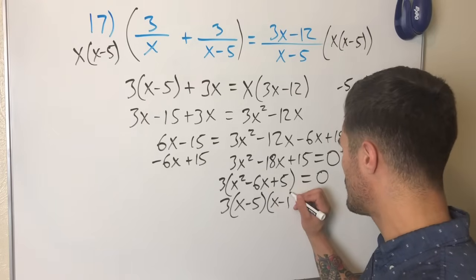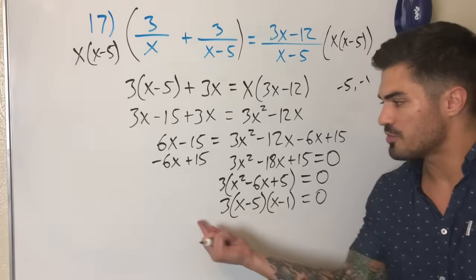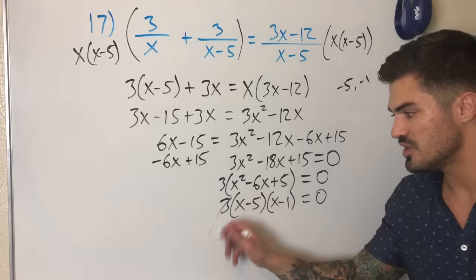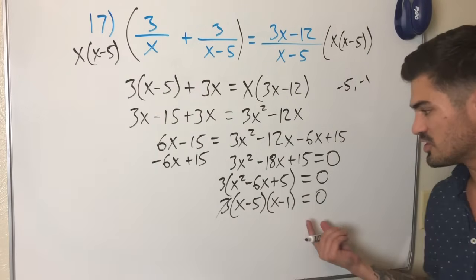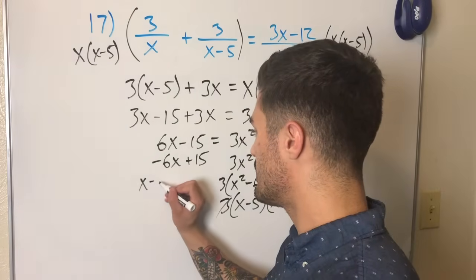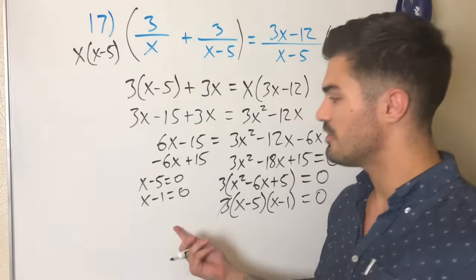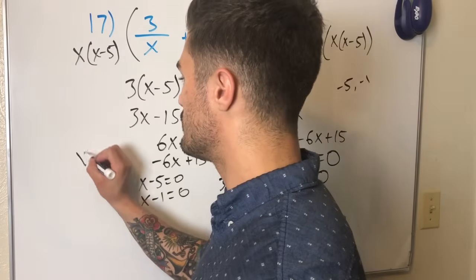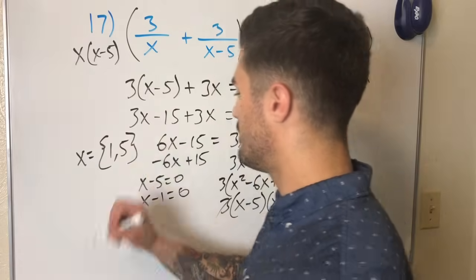And my 3 just kind of chills out front. The 3 actually doesn't affect when this equals 0. I can think of it as like I multiply both sides by 1/3 and get rid of it. 1/3 times 0 is still 0. So it's really insignificant for this part of the problem. So that means x minus 5 equals 0, x minus 1 equals 0. So that means my solutions for x, you can probably already see what it is. You can probably clearly see that x equals 1 and x equals 5 are my 2 solutions. So I have x equals 1 and 5.